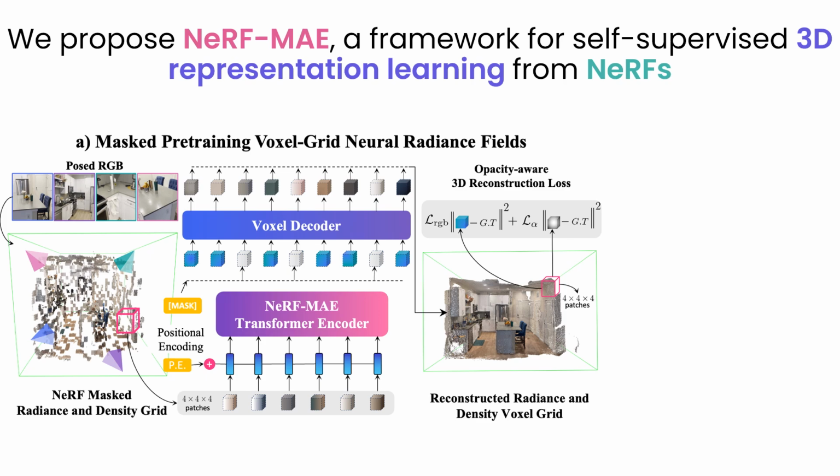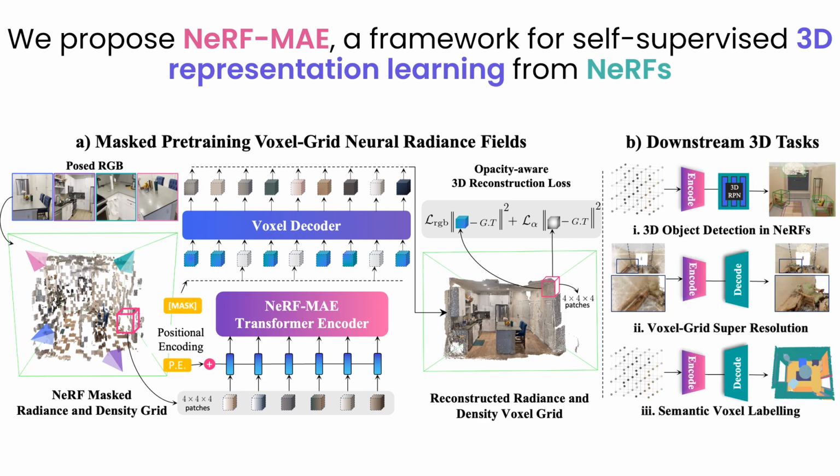NeRF-MAE enables large-scale 3D pre-training using NeRFs as the input modality. It has two components, a pre-training stage and a fine-tuning stage. The pre-training stage starts with posed RGB images and learns transformer model weights. The goal is to reconstruct masked volumetric patches from an optimized NeRF. Once pre-trained, the encoder is used for effective transfer learning on many downstream 3D tasks.